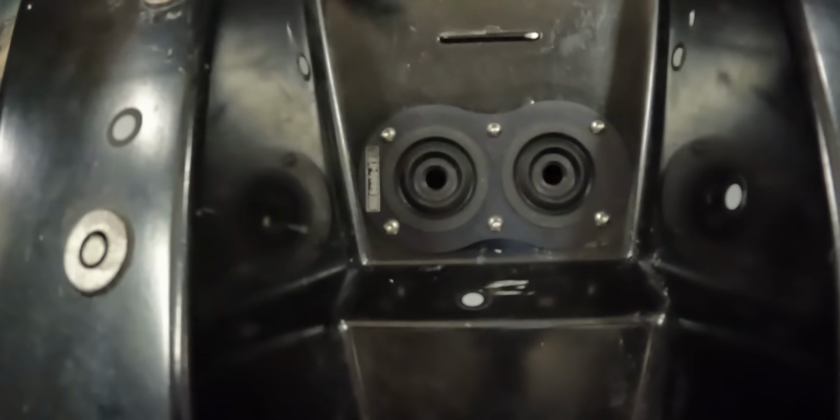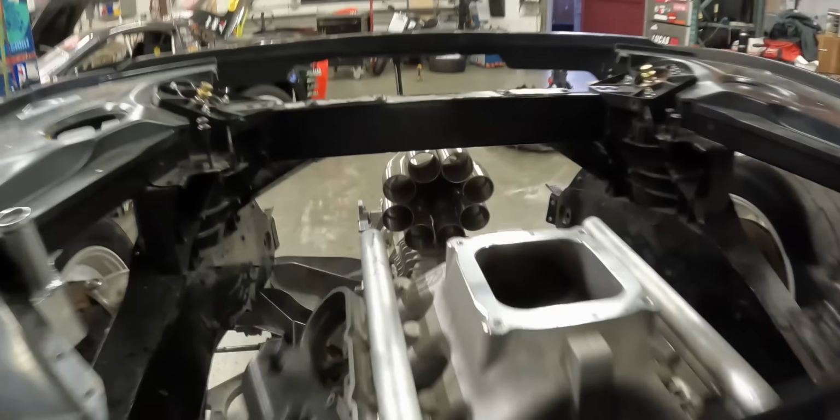Don't know why, but anyways, drilled 6 2.5 millimeter holes, tapped them to 3, and look at that. This thing looks sweet. We're gonna run the cables out of the shifter, through there, and out back. Hell yeah.